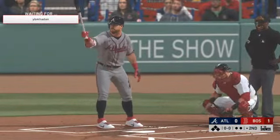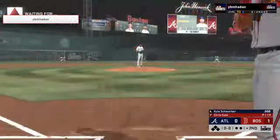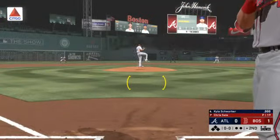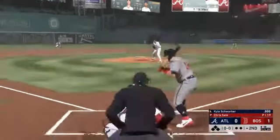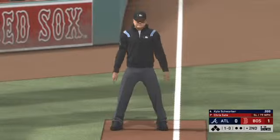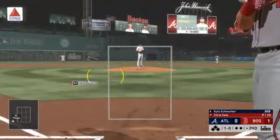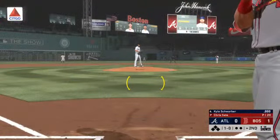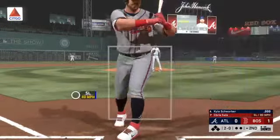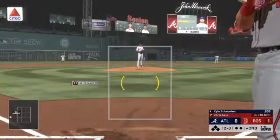New inning set to get underway, and digging in is the outfielder, Kyle Schwarber. First pitch coming. Here it is. And now a check swing, but did he go around is the question. No, he did not, says Carl Dixon down at third base. It's ball one. Starts to go around, but the home plate umpire says he held up. Ball two.